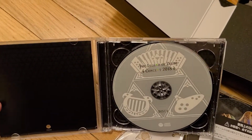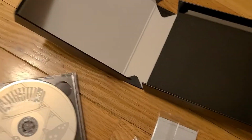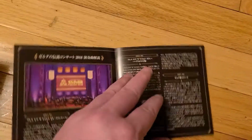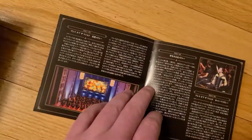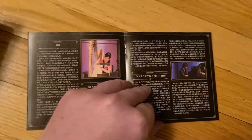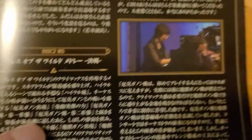On the one side, disc 1, on the other side, disc 2 is underneath that. We'll pull the booklet out here and look a little closer. Of course, I can't read Japanese, so I have no idea what any of it says, but it does have some pictures from the concert. You can zoom in here a little closer and take a look at them.